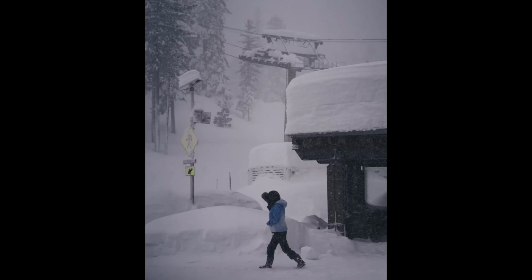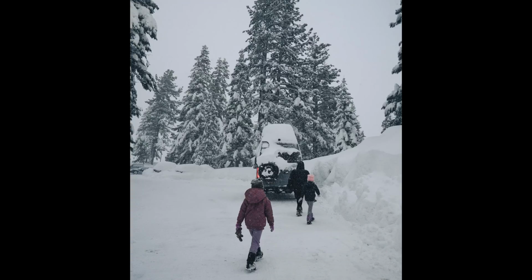Not only that, but the 395 is still closed in both directions. So even if we want to go home, we're not going home, and neither is anybody else. Based on the weather forecast that we were seeing, it looked like our only window to get out was gonna be right around lunchtime. So we all piled in the van and went to Roberto's to grab some Mexican food, which is just a couple miles from where we were staying.